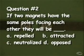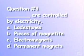Question 2. If 2 magnets have the same poles facing each other, they will be what? A. Repelled. B. Attracted. C. Neutralized. D. Opposed. Question 3. What are controlled by electricity? A. Lodestones. B. Pieces of magnetite. C. Electromagnets. D. Permanent magnets.